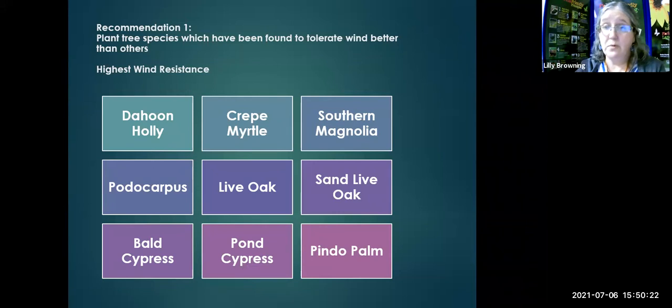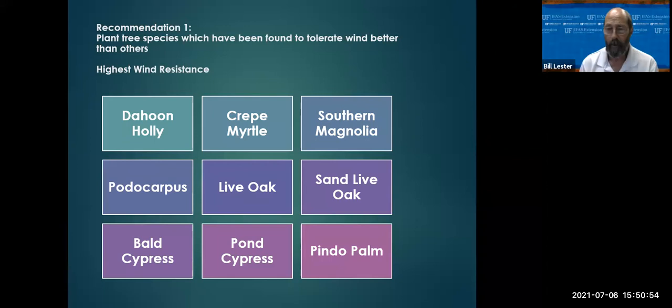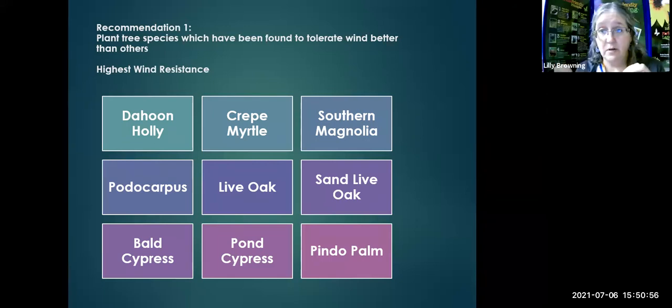So one of their recommendations is to plant tree species which have been found to tolerate wind better than others. So in their studies, some of the highest wind resistant trees, some of these are small trees, might be considered shrubs, are Dahoon hollies. They did well, they're a native. Crepe myrtles, not a native, but they did very well. I think because they're fairly smallish, a lot of them, so maybe a lower center of gravity, and smaller leaves to let the wind go through.